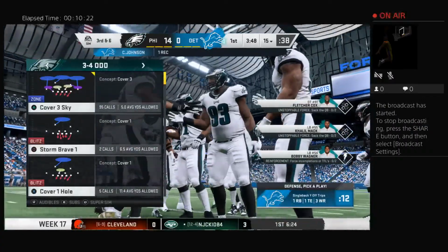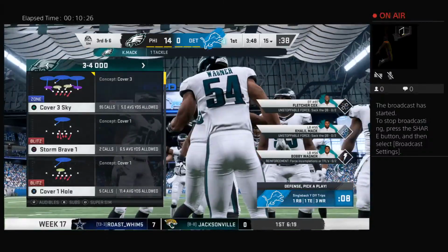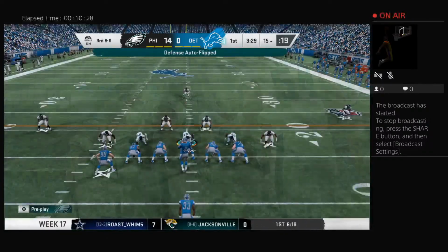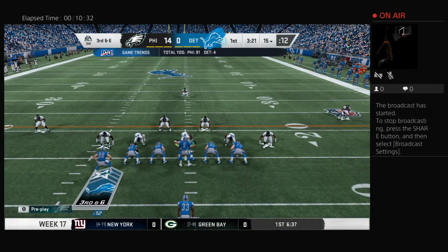Brandon, just mark that under the category of just not successful. Trying to throw the ball, just didn't work on that one. Completed it. No yardage. Watch the run.